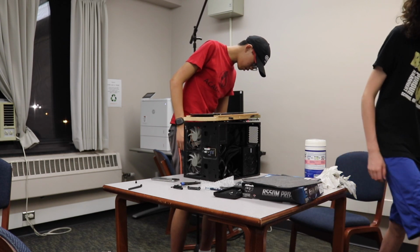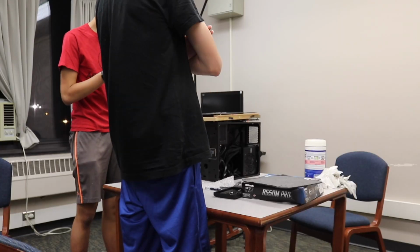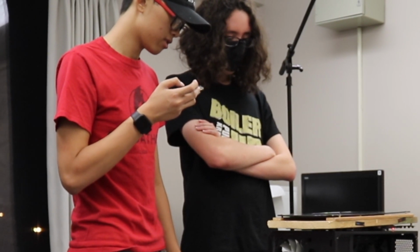Okay. Alright, let's see if this works. Turn on. The fan spins. Why isn't it turning on? Give it a minute. Sometimes the first boot on Ryzen usually takes a minute.